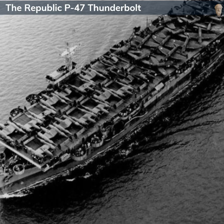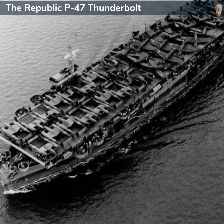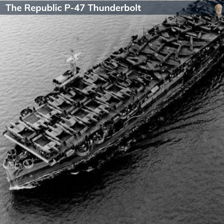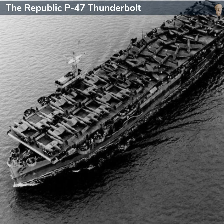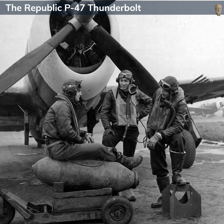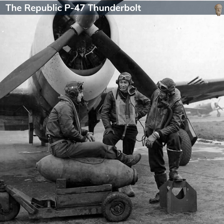The P-47's arrival in the Pacific was somewhat later than in Europe. The 348th Fighter Group arrived in New Guinea in mid-1943. Its 3 fighter squadrons were initially involved in air defense duties, but quickly expanded into other roles. They participated in strafing and bombing missions, attacking Japanese airfields, shipping, and ground installations.